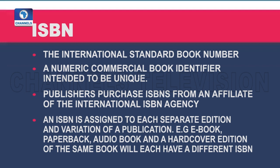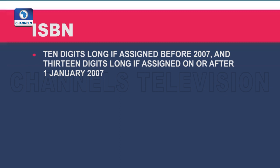For example, if you have a book and the book has an ebook version, a paperback version, audiobook version, and a hardcover version, each will have a different ISBN. The ISBN is 10 digits long if assigned before 2007. Basically, if your ISBN was assigned before 2007, it will have 10 digits. And then 13 digits long if that ISBN was assigned on or after 1st of January 2007.